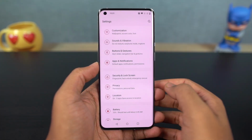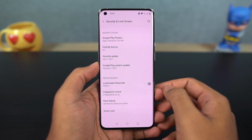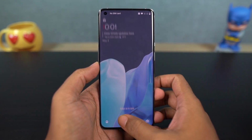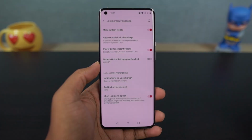Next we have a new feature called Lockdown. Once you enable this feature, you can access it from the power menu, and once you trigger it, it disables biometrics like face unlock and fingerprint scanner. So next time you want to use your phone, you have to use your password. It just adds a little more security to your phone.